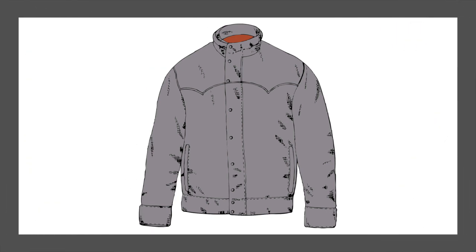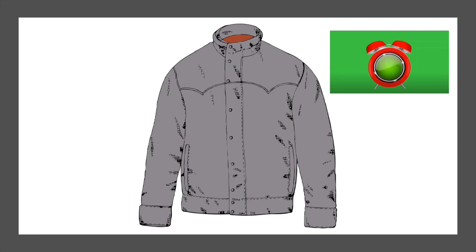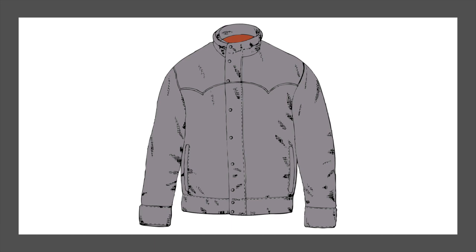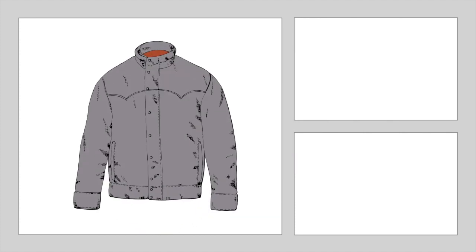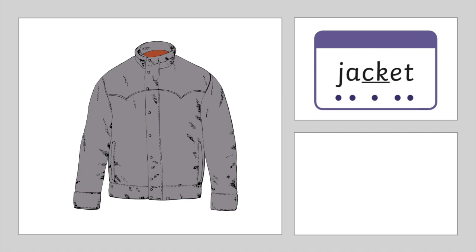Our first spelling word is chocolate. Now, you have 10 seconds to spell the word chocolate. Here's how you spell the word jacket.